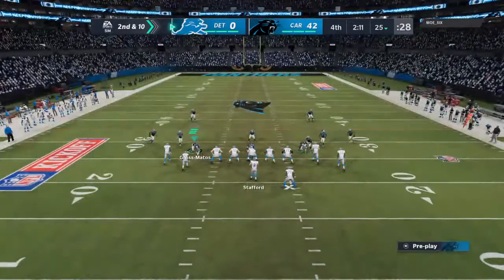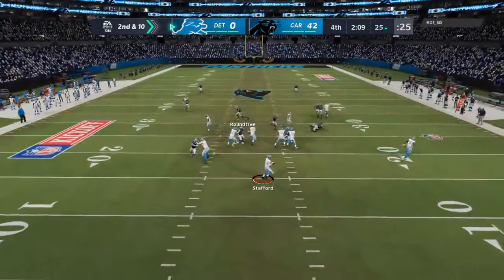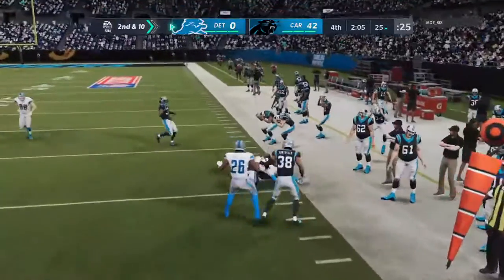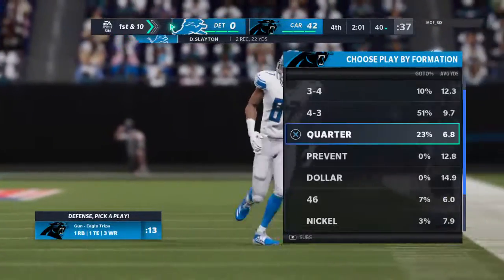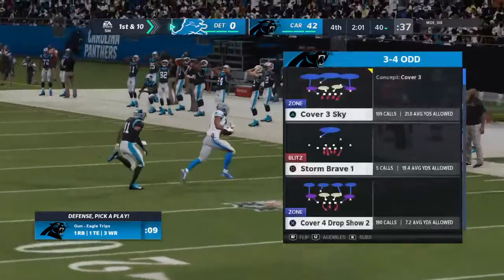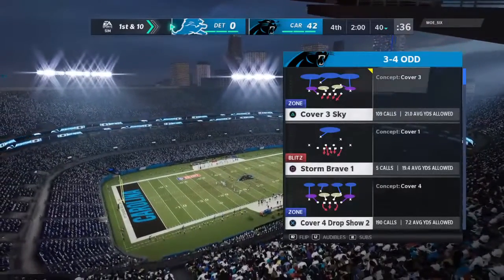An incomplete pass leads to 2nd and 10 from the 25. Throwing again. Stafford. That's complete to Slayton. And he takes this up to the 40-yard line before being corralled. 15 yards on the play. First down. A gain of 15. And the Lions first down. Just 2 minutes remaining here in the 4th quarter of what has been a one-sided affair.